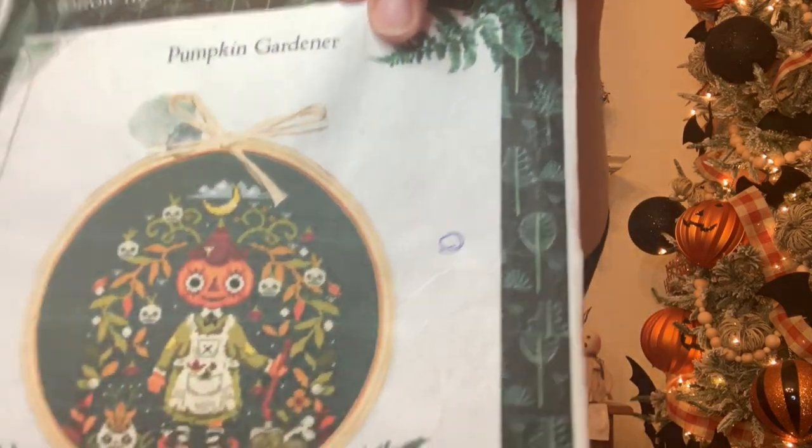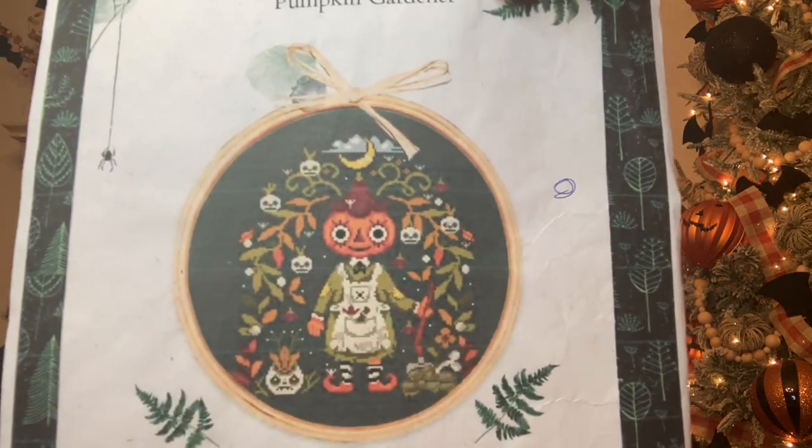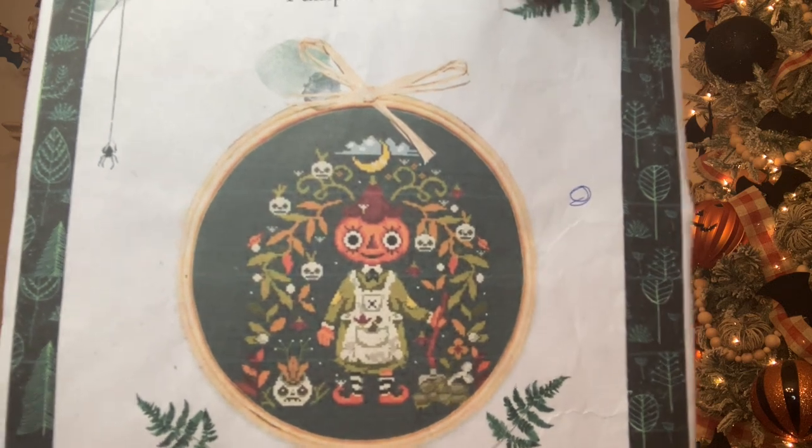And then my last finished piece is the Pumpkin Gardener from Mama Witch X Stitch. I think I talked about her patterns before. I absolutely love them. I had a terrible time reading the pattern, and I realized I struggled through 95% of this piece before I realized that I had printed it in black and white. And this piece was a couple years old, or works in progress. It took me a couple years. I printed it in black and white because my printer at the time used ink like crazy, so I was trying to conserve ink.